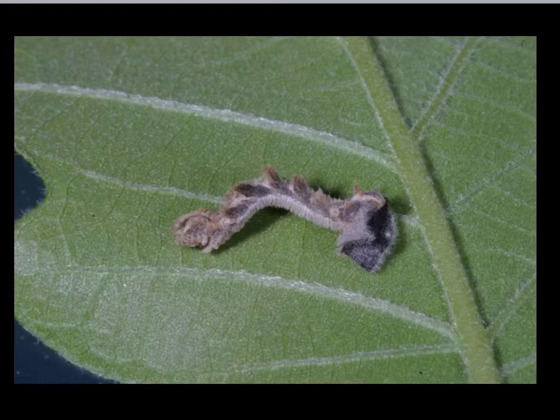This is Nemoria bistriaria in the east, and sort of knocked off of oak and sort of lying on its side on an oak leaf. All this kind of a nice close picture. It's a bit smaller than it looks there, but again you can see how distinctive the form of that caterpillar is with those flanges that are coming off of the side, and its kind of gray-brown coloration.